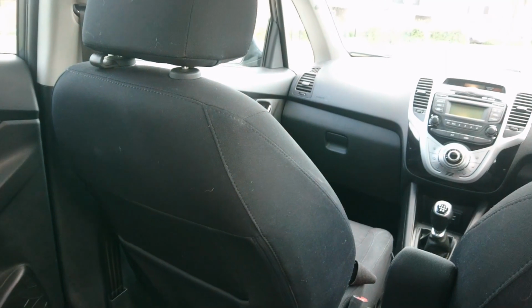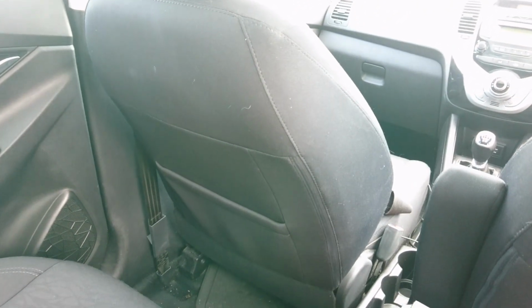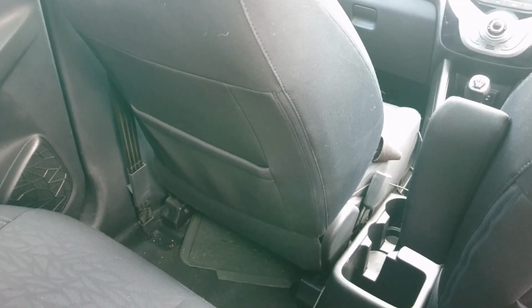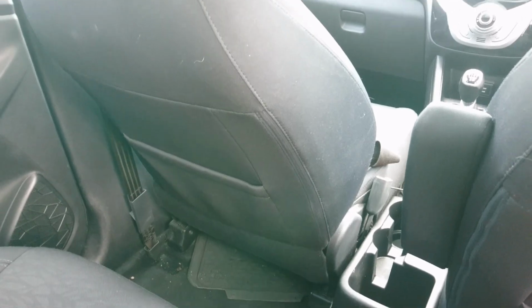Incredibly easy to get in and out. It's no problem. The only thing I would say is that if you're looking at something like a Citroen C3 Picasso, then you'll find that there's no tray tables in this particular car, which one of those would have.